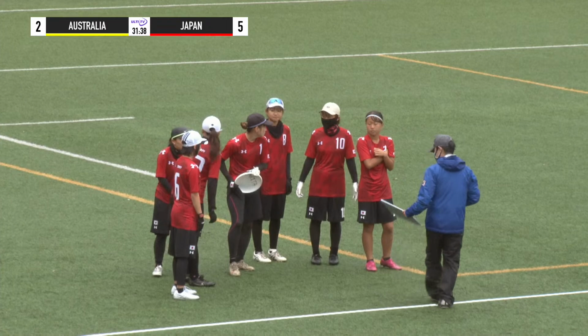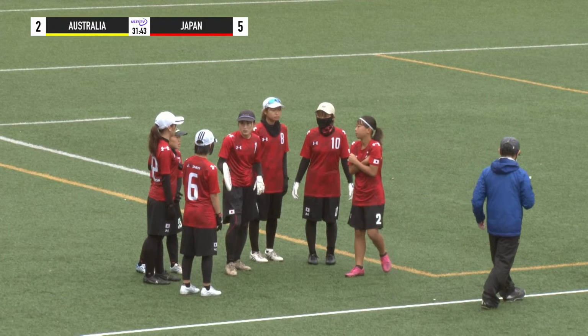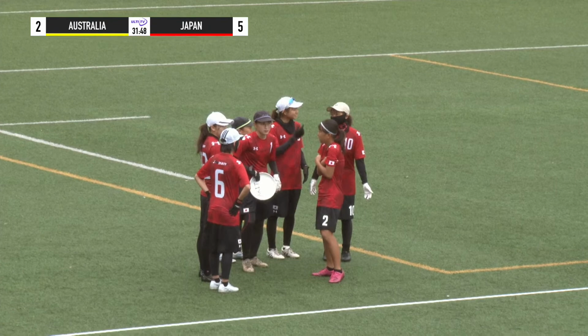An electric start to the first game in our Trans-Tasman series. Some fantastic ultimate on display. Originally, the game started both teams trading. Japan have started to walk away with it. They've got a 3-point lead. They've played incredibly well.